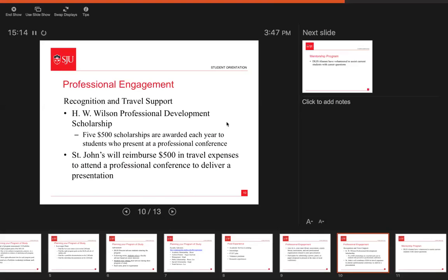What it is, is a reduction on your tuition. So if you get the scholarship, your next semester's tuition is reduced by $500, or if you're graduating that term, then it becomes what they call an excess, and you would get a check. So it's available even for those graduating in the term they graduate.